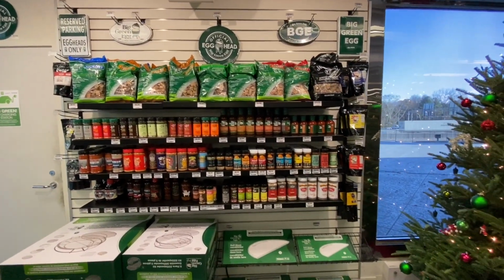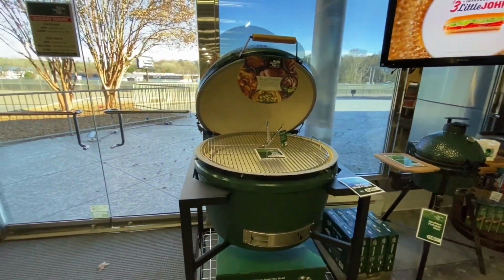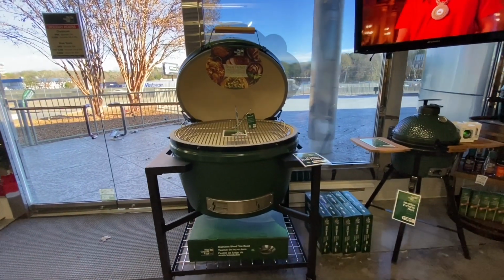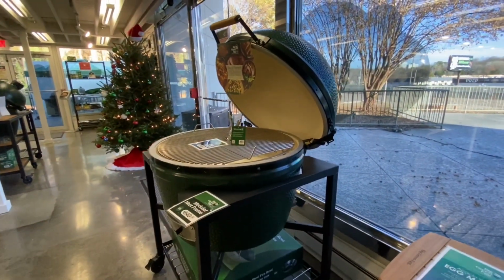So this is the front wall facing the street. Obviously, it's Christmas time. Here's that XXL egg. It's just massive. And then in the front corner here, we're about to go into the museum right here behind me.